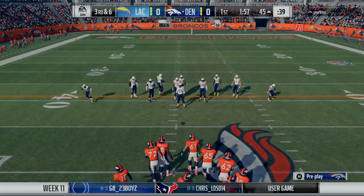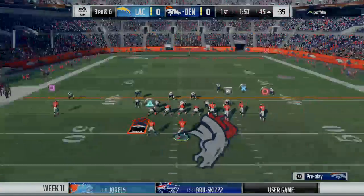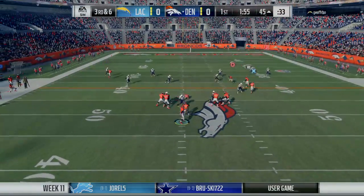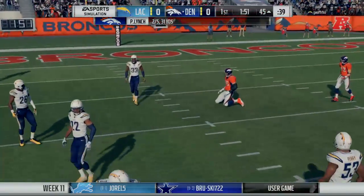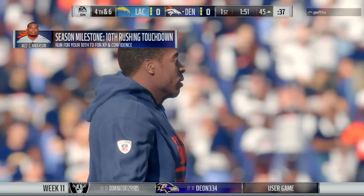So it's 3rd and 6, and this will be the 8th play of the drive. Here we go now. Green, go. From the gun, it's Lynch. And he couldn't hang on to it through the contact. Incomplete. It's a great job by this secondary.